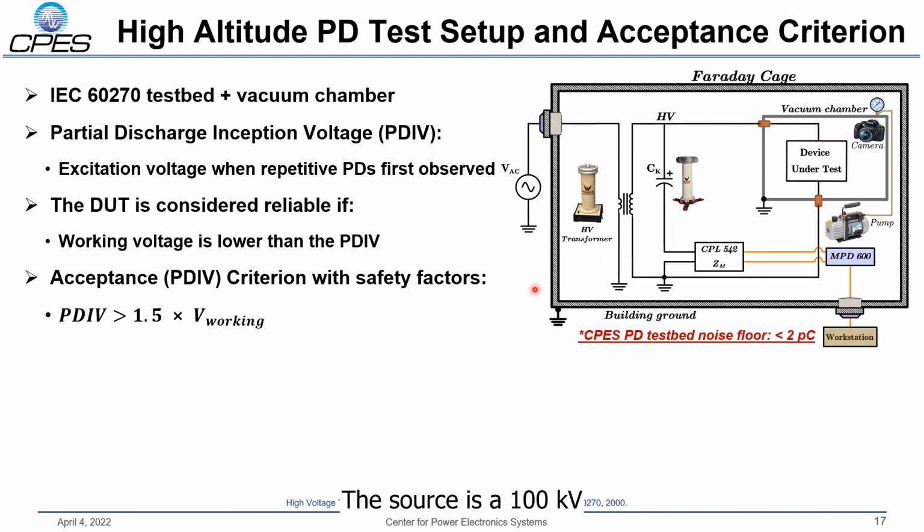The source is a 100 kilovolt AC power supply, coupling capacitor of 1 nanofarad, the CPL542 measuring impedance with 30 microfarad capacitor, and the MPD600 PD detector are used. The SiC-based PD testbed can achieve a noise floor of lower than 2 picocoulombs.